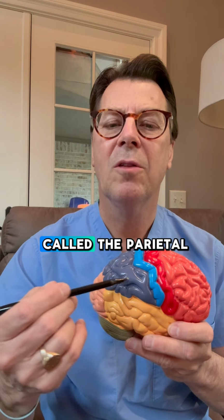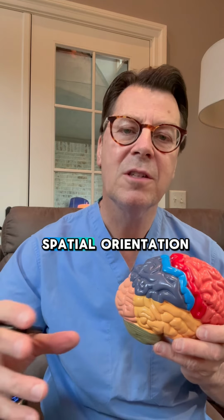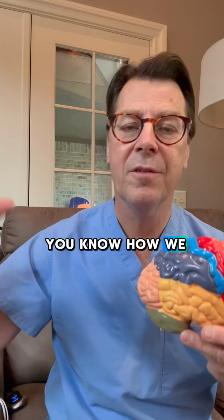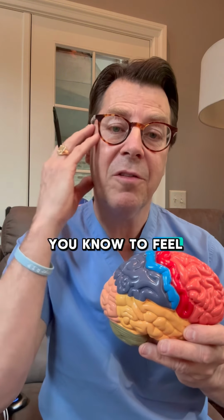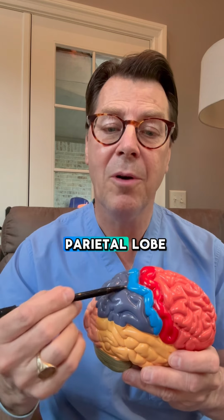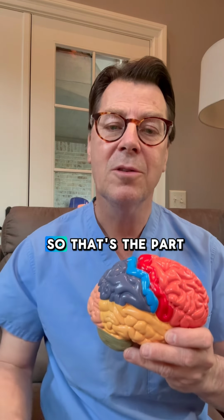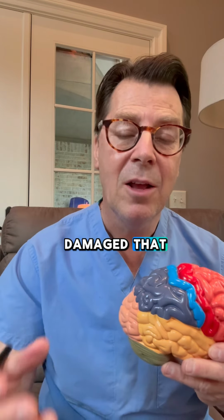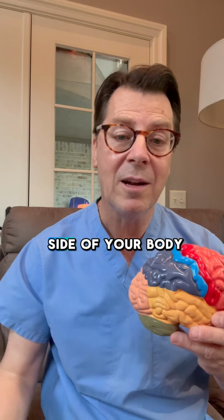The next lobe is called the parietal lobe. It's this gray area. And what it's predominantly in charge of is our spatial orientation, how we sense ourselves in the world, but also it's in charge of sensation, to feel things on our body, in our face, our arm, or leg. That's due to the parietal lobe, and specifically this blue area is called the sensory cortex. So that's the part of the brain, if you damage that, you can lose sensation or feel numb in your face, your arm, or one side of your body.